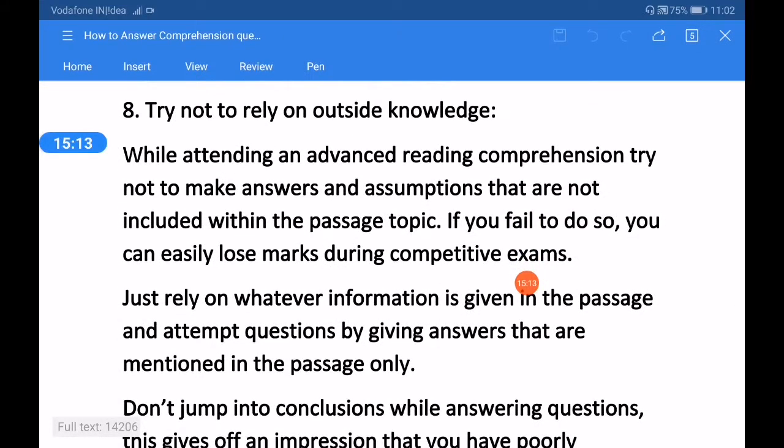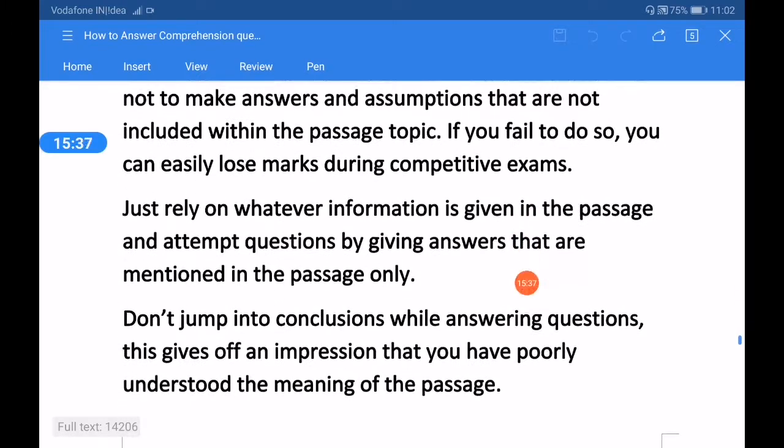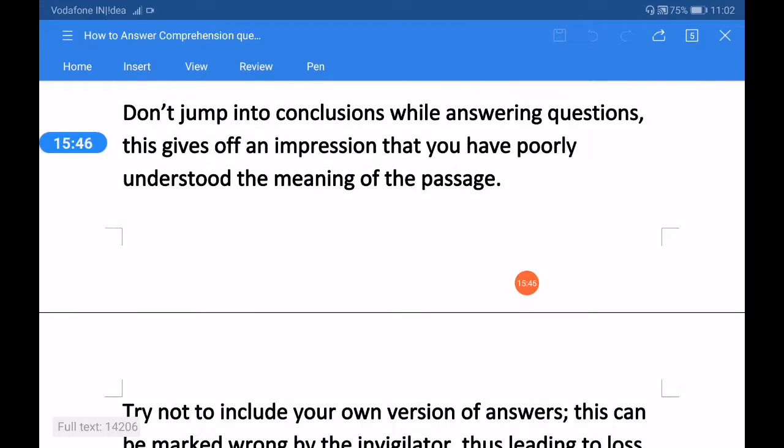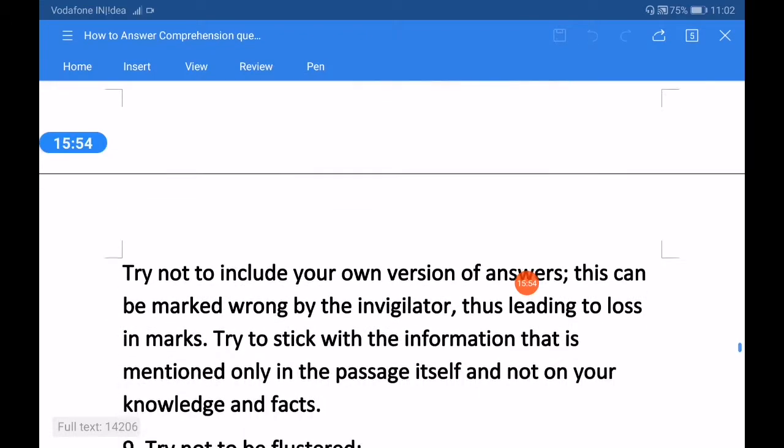Number 8. Try not to rely on outside knowledge. While attending an advanced reading comprehension, try not to make answers and assumptions that are not included within the passage topic. If you fail to do so, you can easily lose marks during competitive exams. Just rely on whatever information is given in the passage and attempt questions by giving answers that are mentioned in the passage only. Do not jump into conclusions while answering questions. This gives off an impression that you have poorly understood the meaning of the passage.